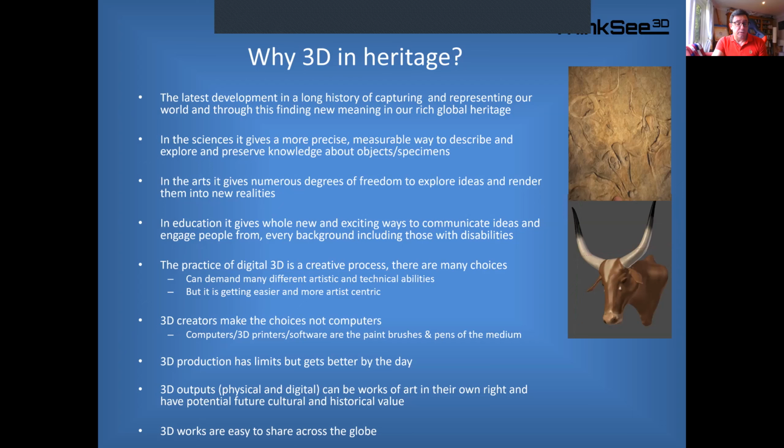And for artists, it gives them a way to literally create anything they can dream of. You can create whole worlds in 3D. So it's fantastic. And for education, it's a new way of visualizing, helping you to imagine what things would have looked like, or allow you to see inside, say, a heart. What does it look like from the inside of a heart while it's beating? All of these kinds of things, these new possibilities are thrown up by 3D.